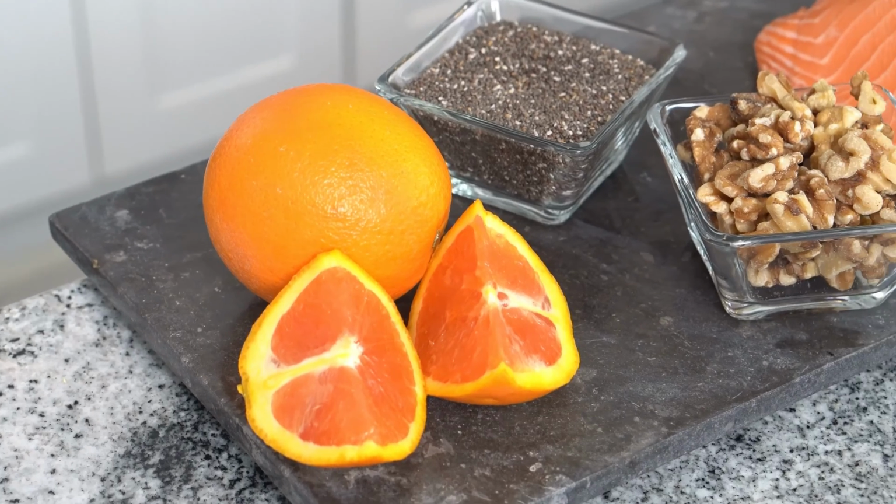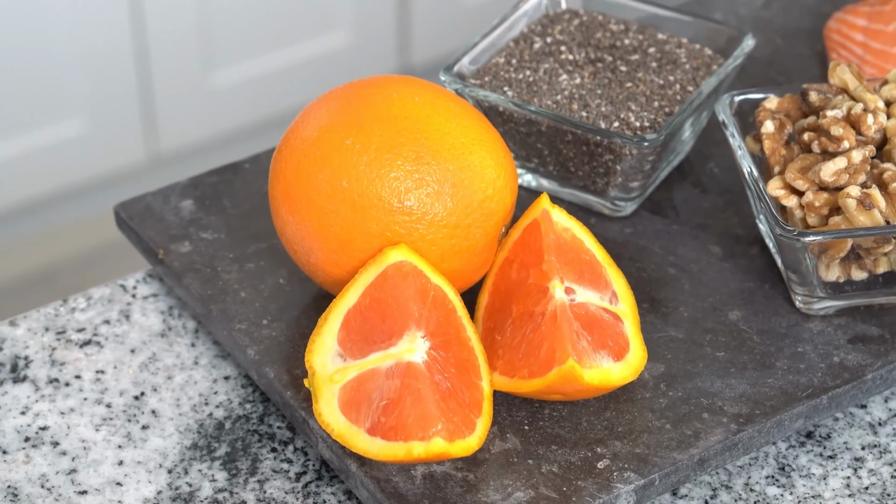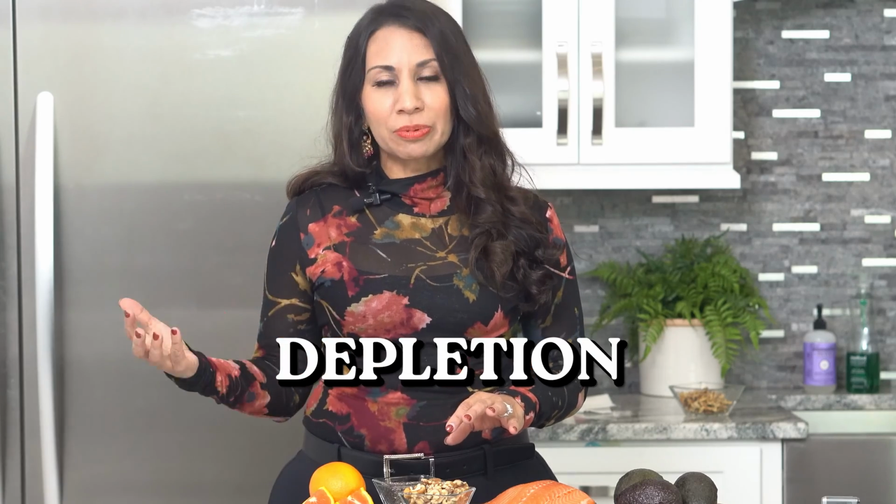So vitamin C, how can you get it? Well, adding in citrus fruits is a great, easy way, bringing it in maybe first thing in the morning or towards your midday. You can get vitamin C from oranges, from grapefruit, and even from your leafy greens. I feel like everyone forgets how much vitamin C is in a kale or a spinach or any of the greens that we consume. But getting in vitamin C is going to help you with the dual issues of endometriosis, which include inflammation, estrogen dominance, and then depletion.